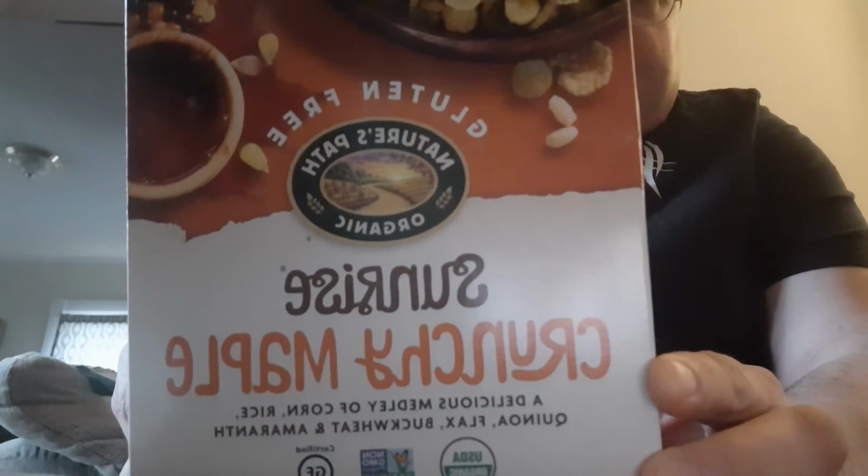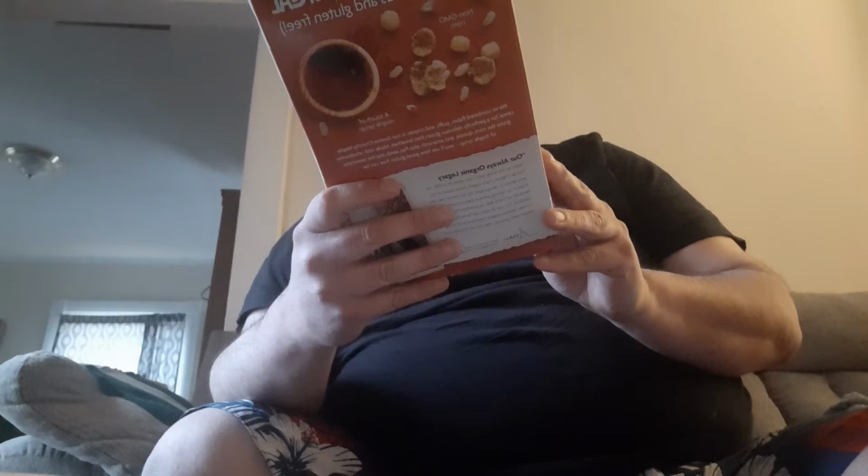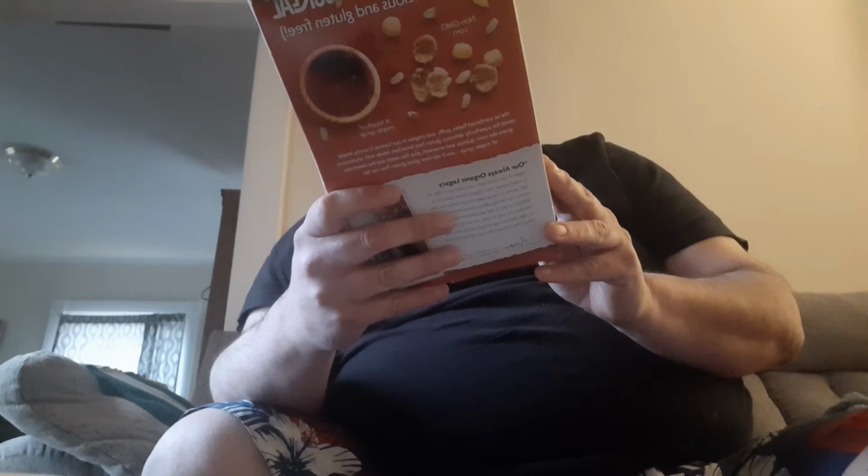So, guys, I'm trying a new cereal. It's gluten free and it's called Sunrise Crunchy Maple. It has a delicious melody of corn, rice, quinoa, flax, buckwheat, and amaranth. This is Crunchy Maple, and it's put out by Nature's Path Organic.